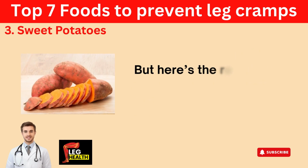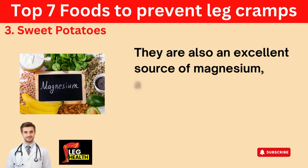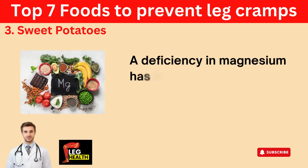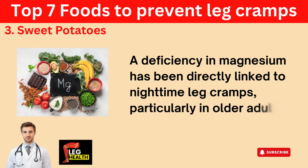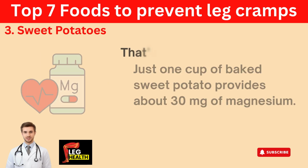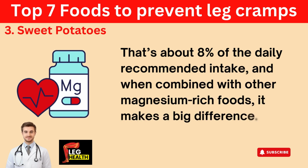But here's the real kicker: sweet potatoes don't just stop at potassium. They are also an excellent source of magnesium, another essential mineral that directly impacts muscle relaxation. A deficiency in magnesium has been directly linked to nighttime leg cramps, particularly in older adults. Just 1 cup of baked sweet potato provides about 30 milligrams of magnesium. That's about 8% of the daily recommended intake, and when combined with other magnesium-rich foods, it makes a big difference.